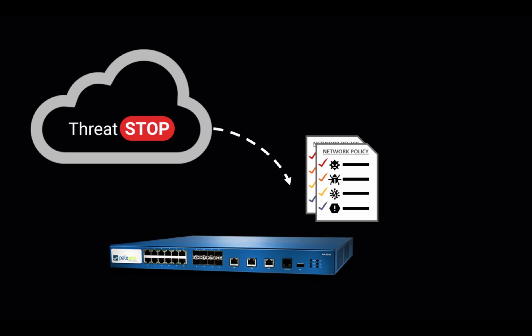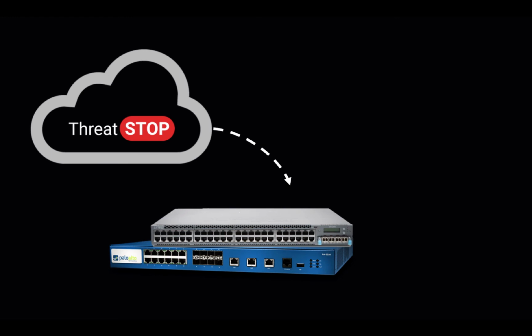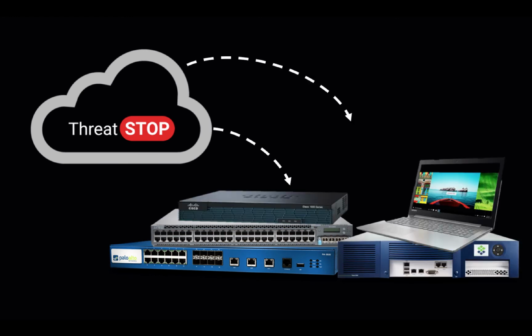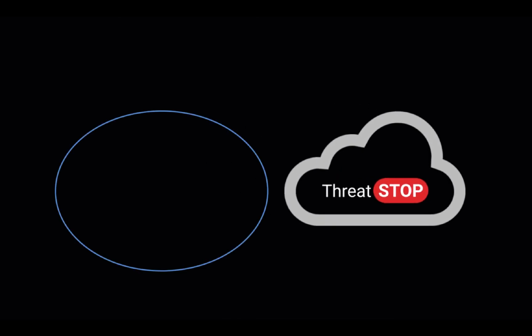And it's not limited to just firewalls. ThreatSTOP works on switches and routers, DNS devices, roaming endpoints, and more. So let's put it all together.